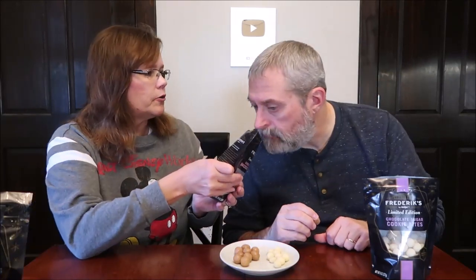Okay, now these are Chocolate Eggnog Snickerdoodle Bites. Love an eggnog. Oh, it smells like snickerdoodle, like cinnamon. 8 pieces or 150 calories, and there's 9 servings. They're soft. Nice texture. It's not quite as soft and smooth as a truffle. It's more like a piece of just soft chocolate.